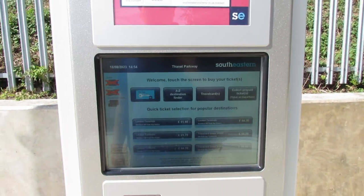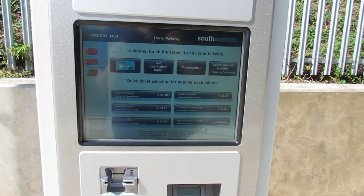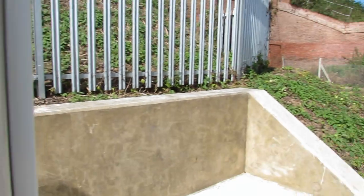Ticket machine. £51 to London terminals. £56 for a travel card.